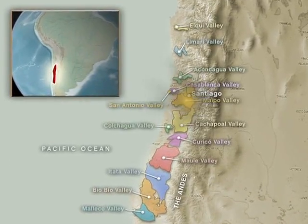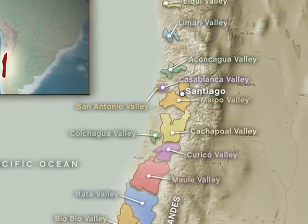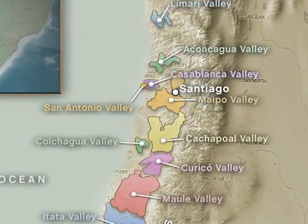These conditions also make organic viticulture easier. We'll be tasting the wines of Di Martino, which is an organic producer from Chile. Maipo is the most famous wine region of Chile. It surrounds Santiago and the Maipo River, which flows from the Andes to the Pacific Ocean.